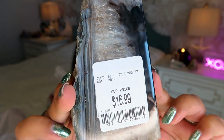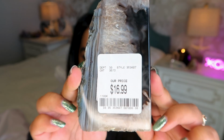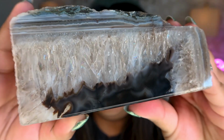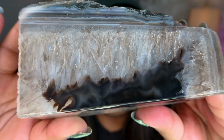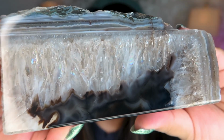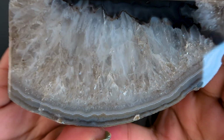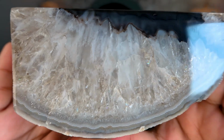So let me go ahead and take the price tag off so I can show you all of the gorgeous rainbows and coloring on this piece. So there's a close-up of the one side of the crystal, and can you guys see all of those rainbows? I hope that they are showing up on camera, but oh, they're so pretty. And then you have this beautiful blue banding right there, super dark agate. This actually has a really nice polish on it. And then here is the other side, which again has tons of rainbows on it.